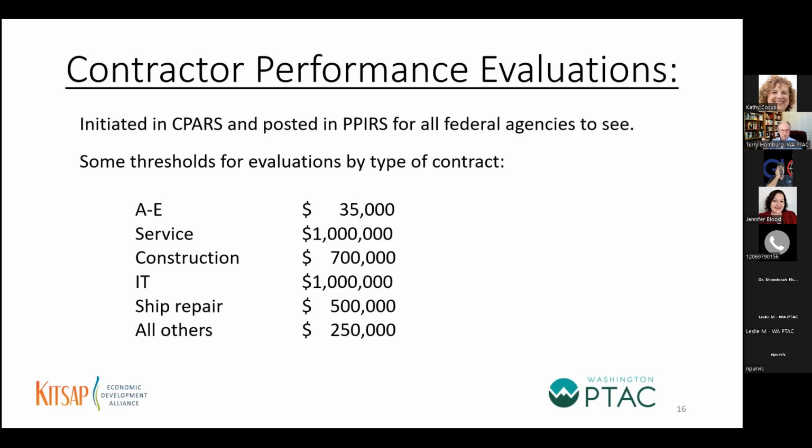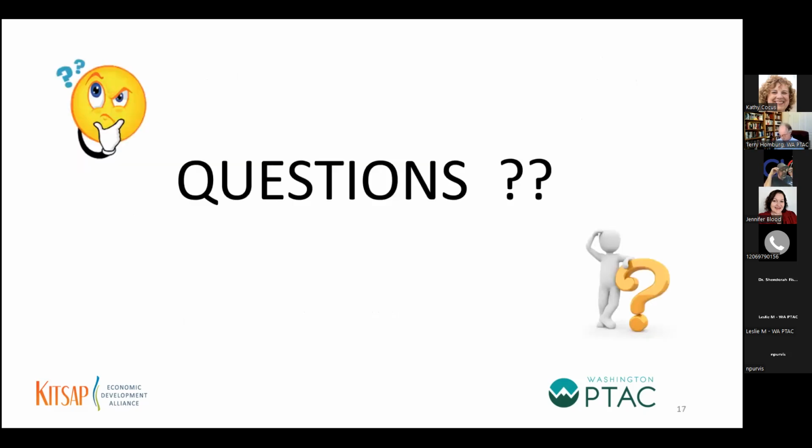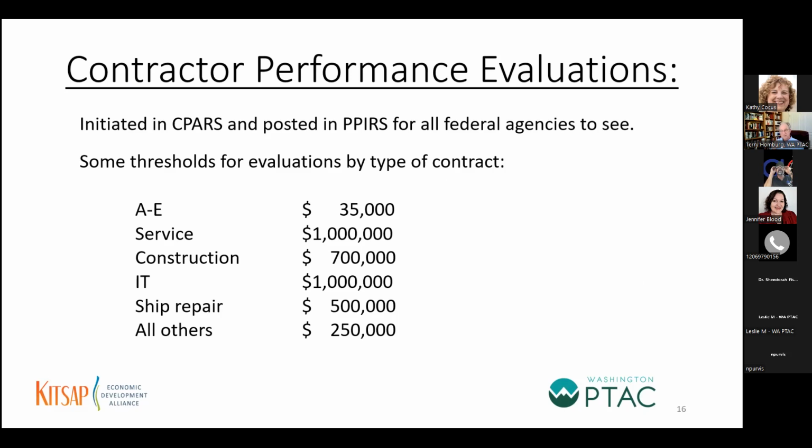Okay, so then we have construction, IT, ship repair, and the last category, if it's not any of the 5 above, then it's $250,000. Any question on performance evaluations? Terry, you mentioned that they're there for 5 years. Is that true? Yes. The performance evaluation gets posted up to the internet.